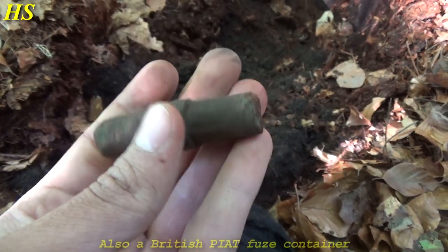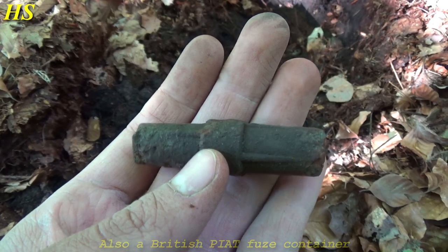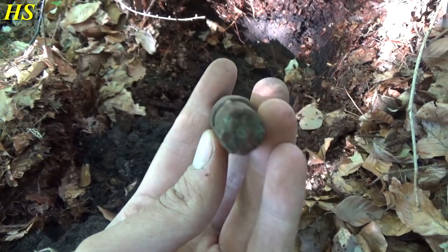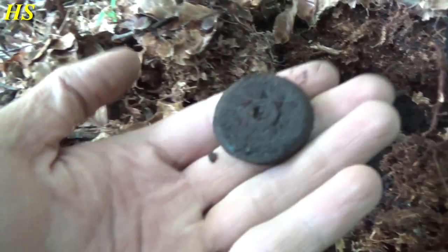And I found these sort of caps before, also in this location. And I believe it's some kind of detonator. This is a pretty cool find. I have to search on the internet to be sure what it is. But yeah, it's very cool. It's World War II, and I like it. And look at that. That's a piece of shrapnel.